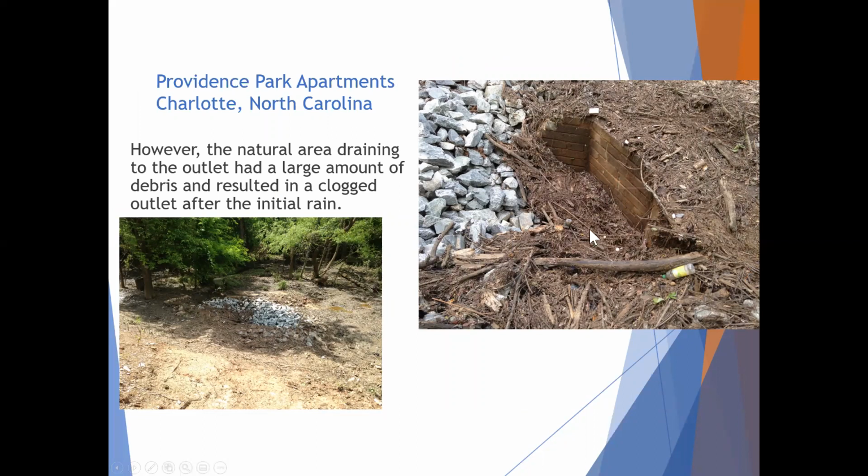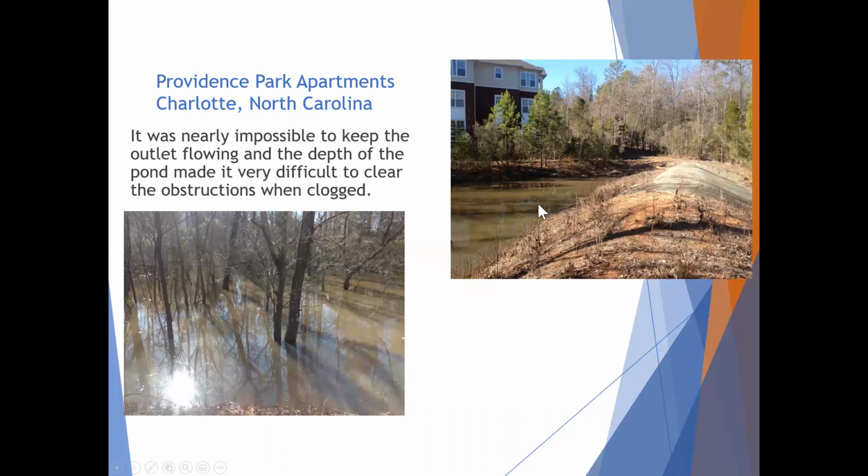And after every rain, you get a ton of natural debris, sticks and leaves and just trash flowing down in this thing. So it kept clogging it up. And sometimes it would clog it completely and it would stay wet for several days because they couldn't get to the head wall to get it cleared out.